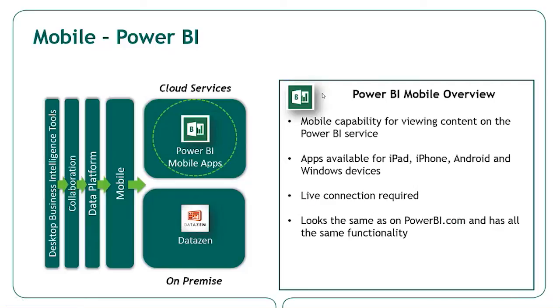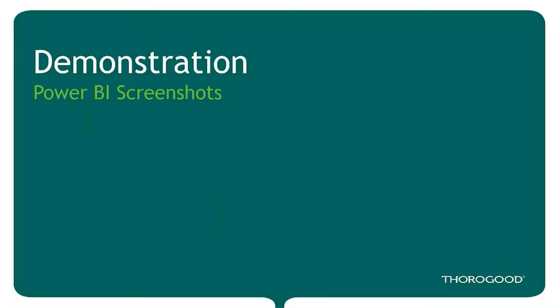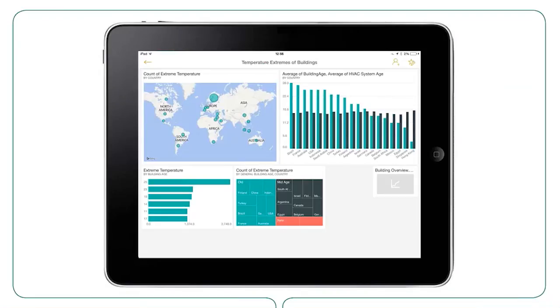So moving on to Power BI apps for mobile. There are apps available for all major mobile devices, with Android being the most recent addition. So now you can see that Microsoft are more open to making the product available on more than Windows devices. It is worth noting that you do need a live connection to your data, so this is not something that you can work offline, although there are a lot of requests on user forums to include this capability in the future. We've seen a lot of Power BI today, so let's see how it appears on a mobile device.